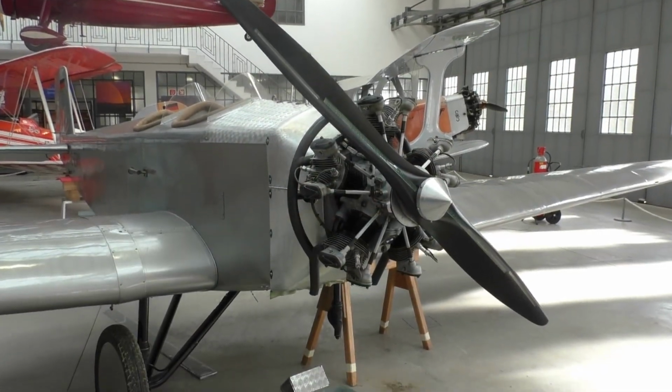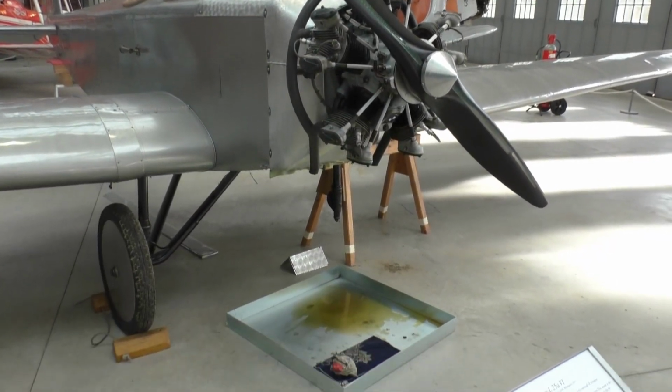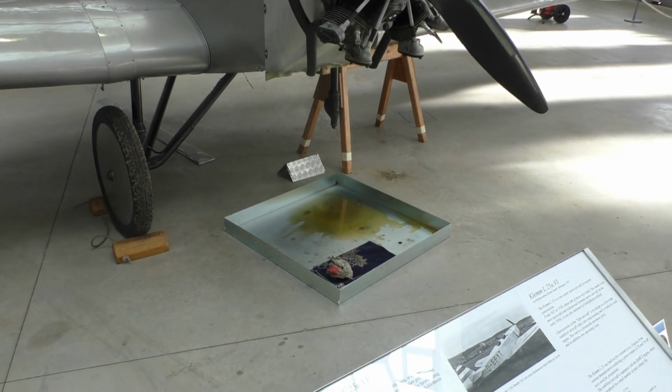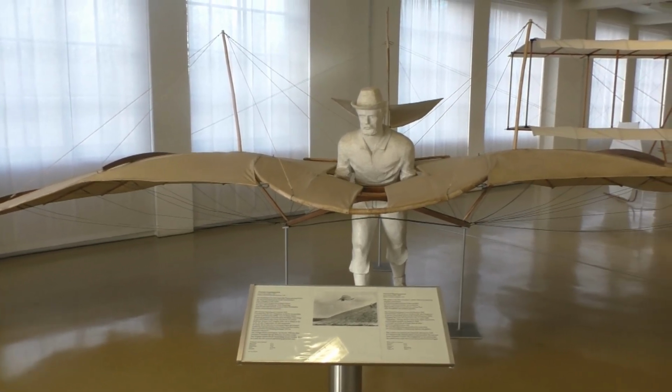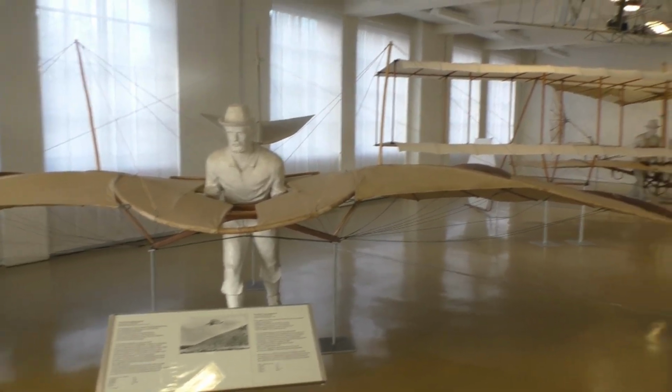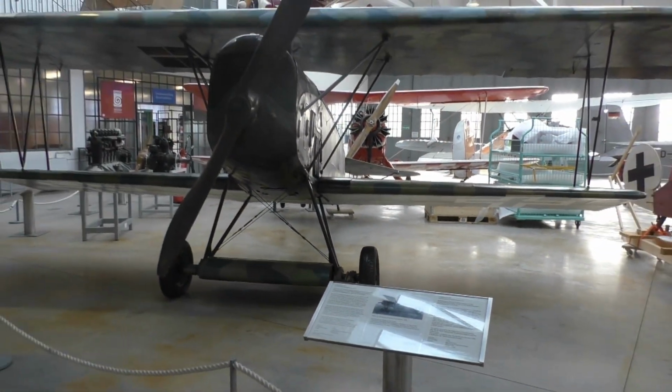I could see that the exhibits are not just dummies or that the engines are completely dry on the neighboring aircraft Klemm KL-25. This one was somewhat incontinent. The first hall mainly deals with the early days of aviation, from aviation pioneer Otto Lilienthal to the First World War.